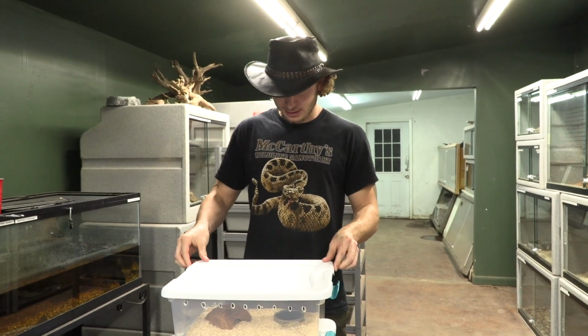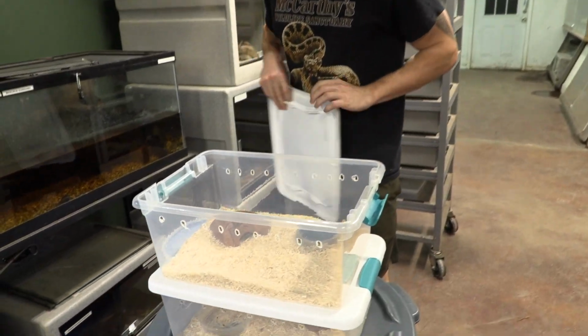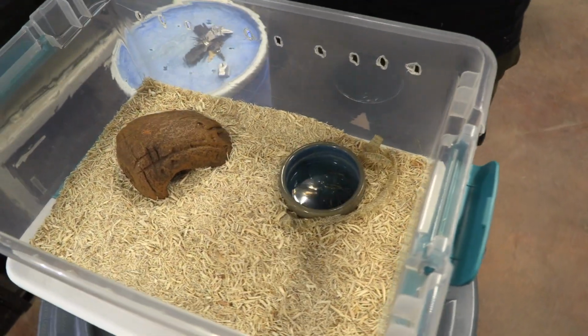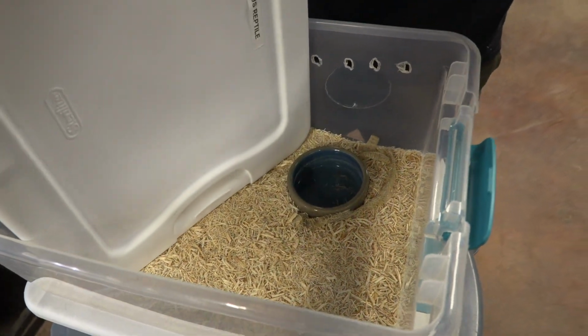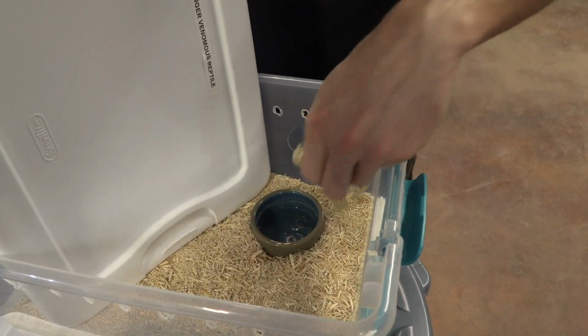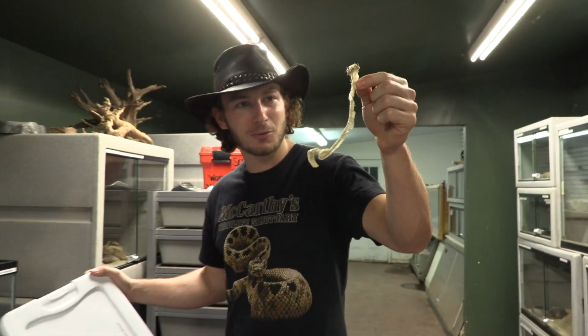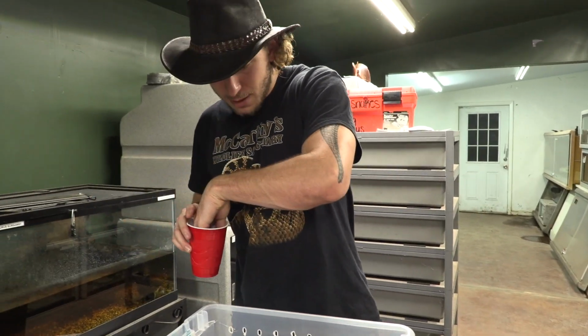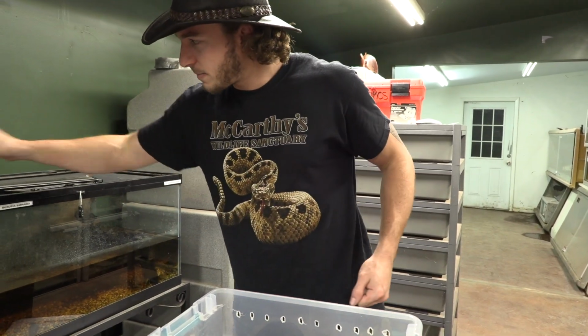First things first, let's see what's going on with all the garbage in here. As you can see, we need to get some fresh water in there, but let me use this as a little barrier for protection. We got a fresh shed right here, a whole shed from that white speckled rattlesnake. Really good news. We're gonna see if we can get him to eat some food right here on camera for us. We got some frozen thawed mouse fuzzies right here.